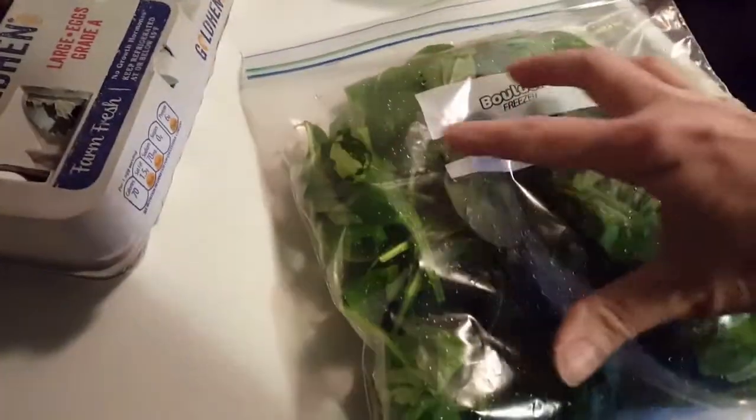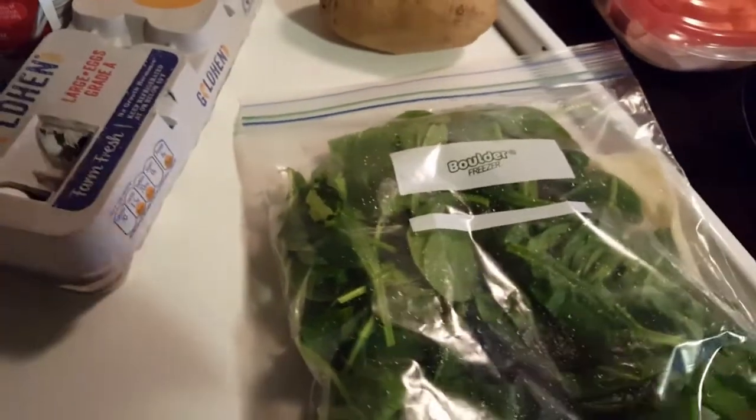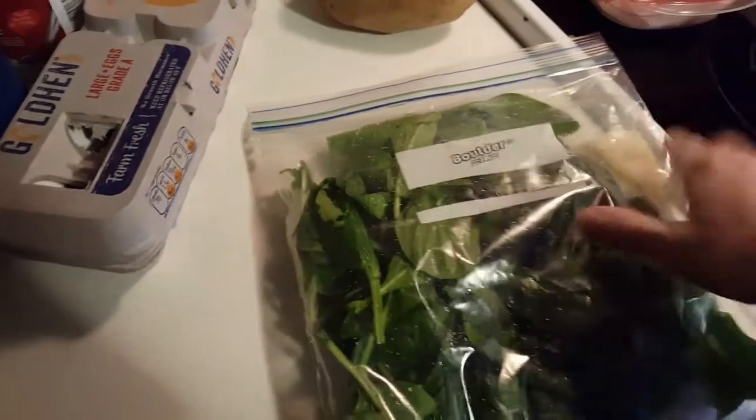So I'm definitely going to use that up. I don't want to waste that. It's good for me, so I want to be sure and use it. I'll probably be using some of that today.